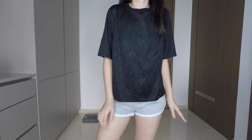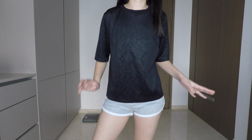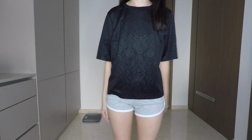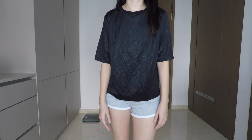So this one is way more comfortable and way more longer. That one is more like a crop, not too short kind of crop length. And although they are both in the same size 12, this feels like it's more oversized. Yes, and I love this shirt. And I wear this like, yes, once every 2 weeks too.